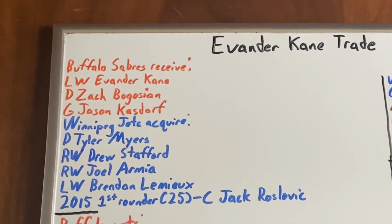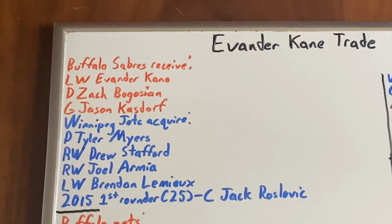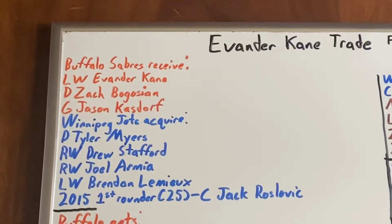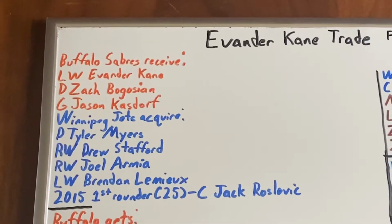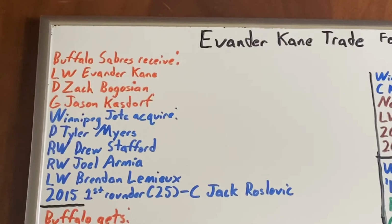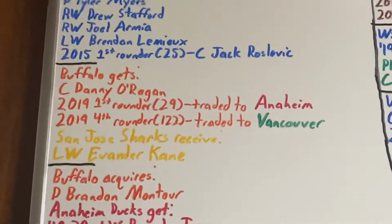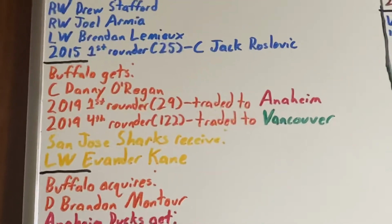Now, halfway through the 2017-18 season, he was traded, but it wasn't because he was bad. He had 20 goals to go with 20 assists and 159 hits. Buffalo, on the flip side, was struggling, so they said, let's get some assets for him while we can. So he is sent to San Jose in exchange for 3 assets.